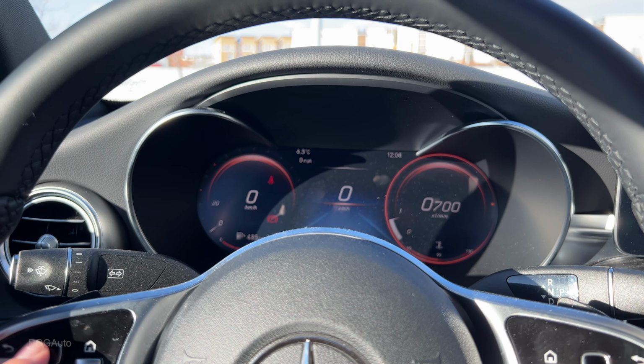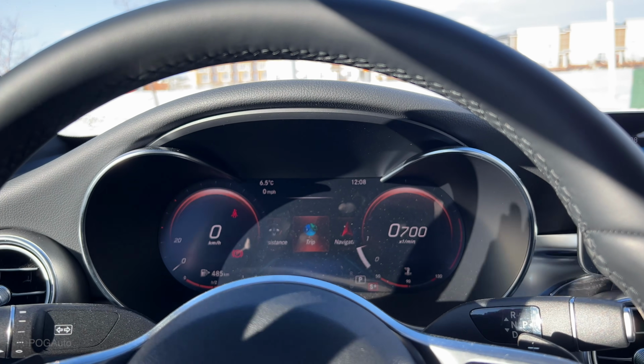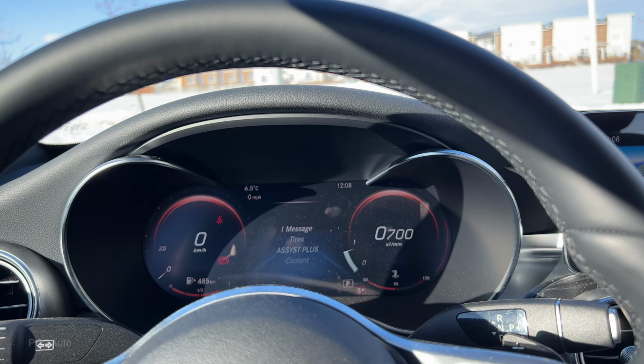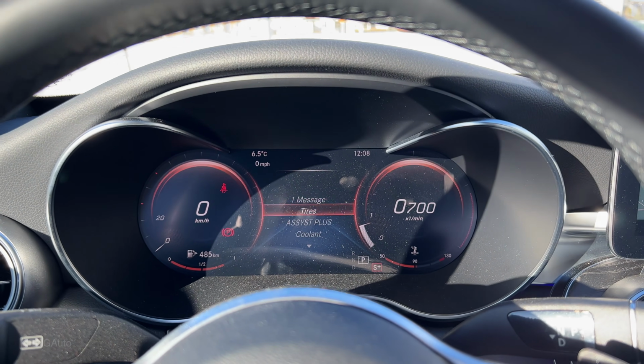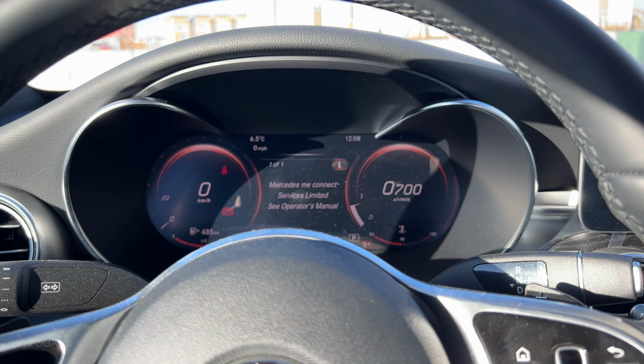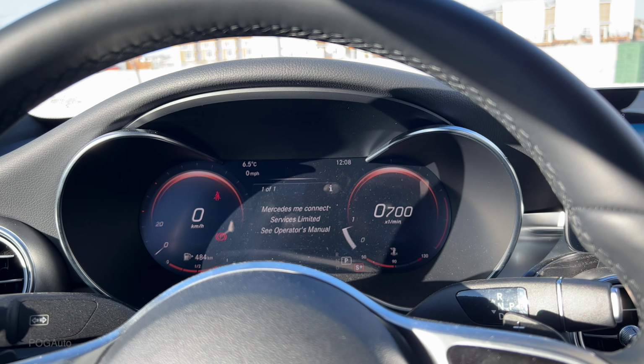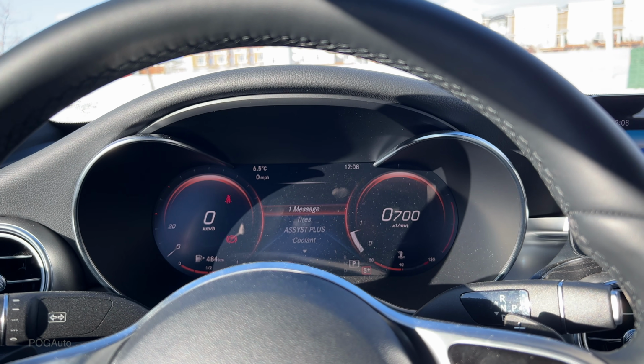And then let's go back here, finish with the middle first. If I go to the left all the way, we have service. So you can see one message. This is telling you something's up. Mercedes me connect service limited, see operator's manual. This is a loaner car, so it doesn't have anything to do with me.